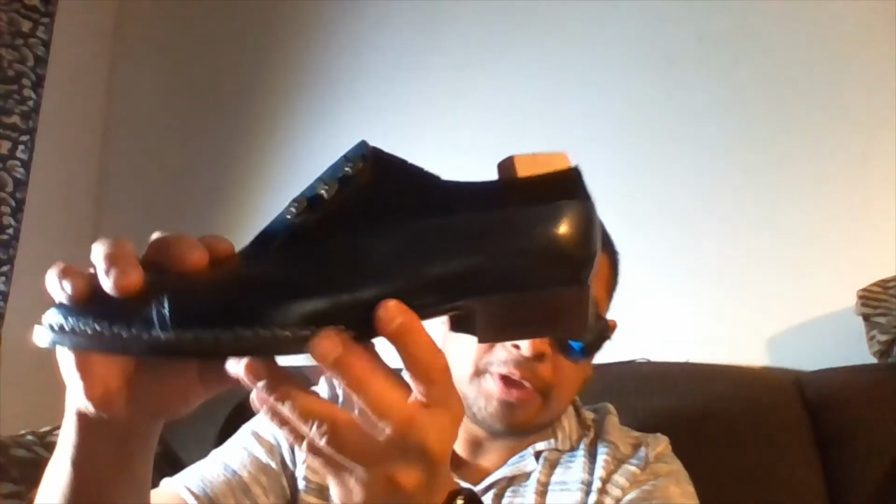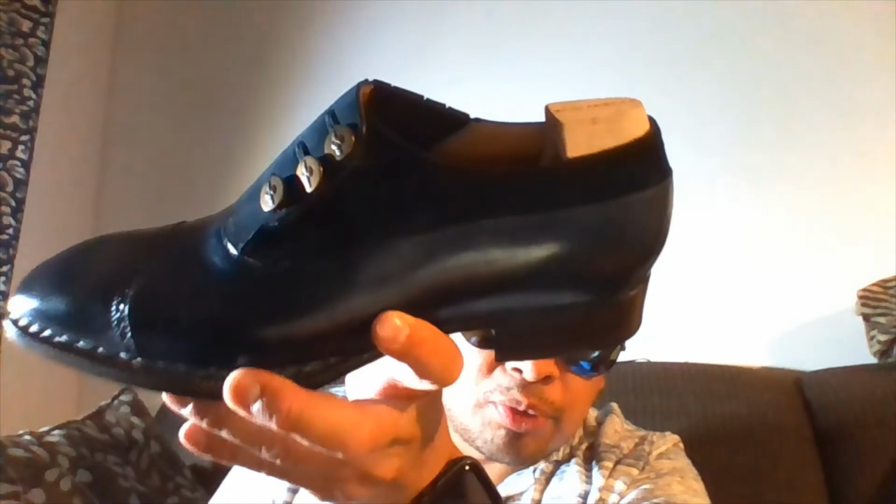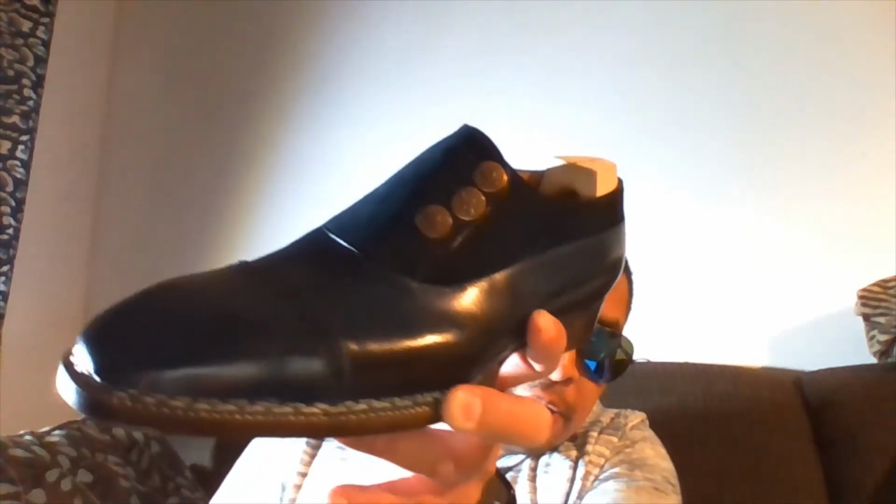None of it is glued. When it's hand welted, you got the sole that's sewed on to the upper, and it's all done seamlessly. And now the interesting thing about this shoe is that the top here is made up of suede, you can see, and has copper buttons. Now you could undo these buttons, and you need a special tool to undo them, or you can possibly undo them with your fingers. But the interesting thing about this shoe is that on the side here it has an elastic.